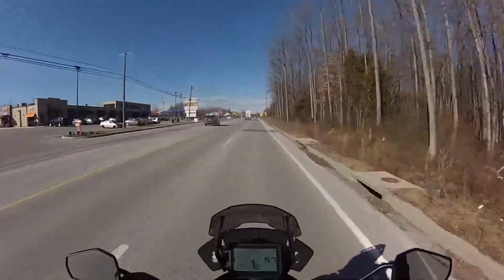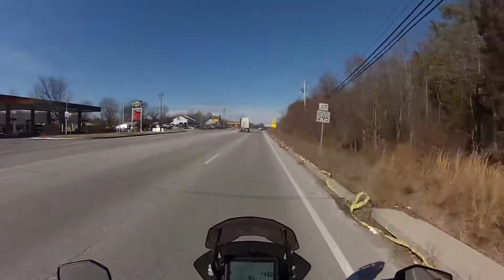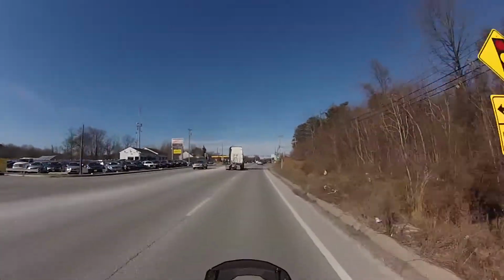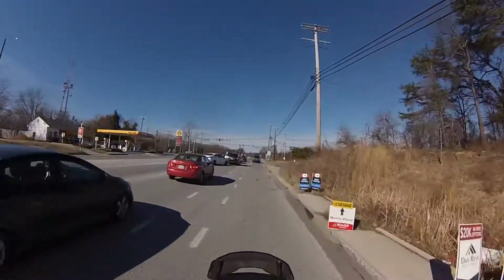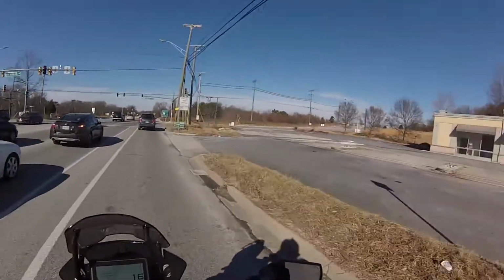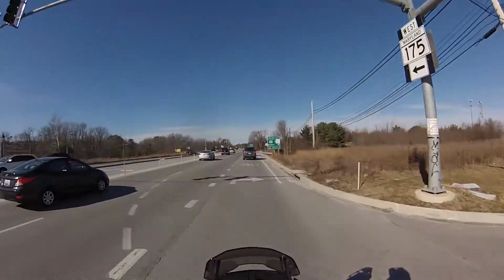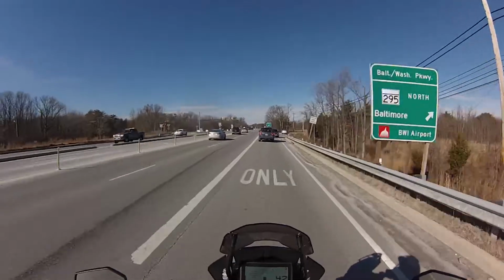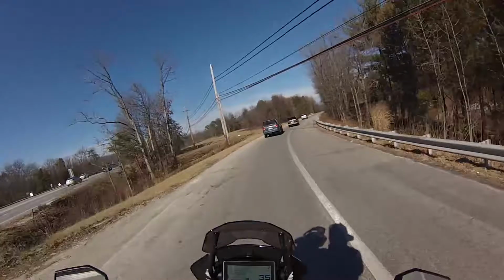And this thing has amazing mirrors on it. They're very good. Super happy with the viewing angle. And we're going to go hop on the Parkway here, 295 north. Should have probably picked a more back roads method to get up here. But it's a Saturday, so it's probably going to be fairly congested. You see there's a lot of traffic out. It's a beautiful day. Still 55 degrees.